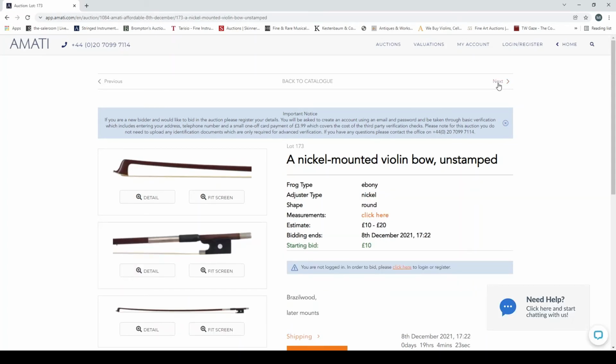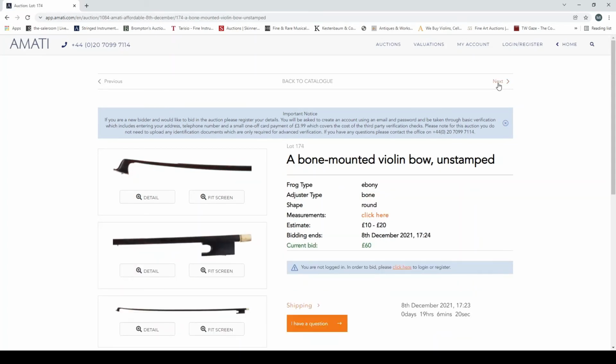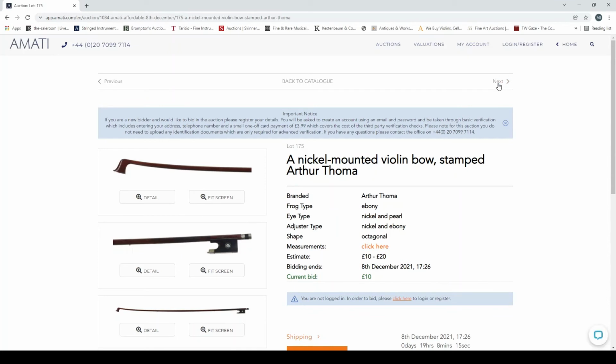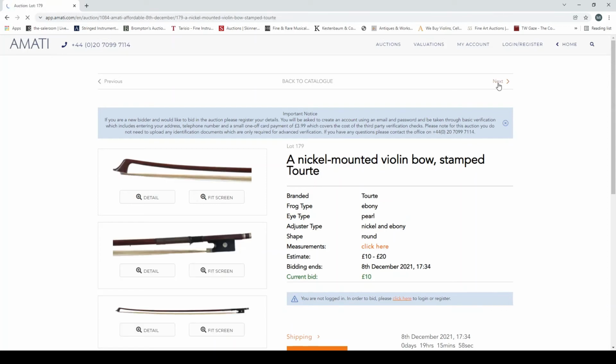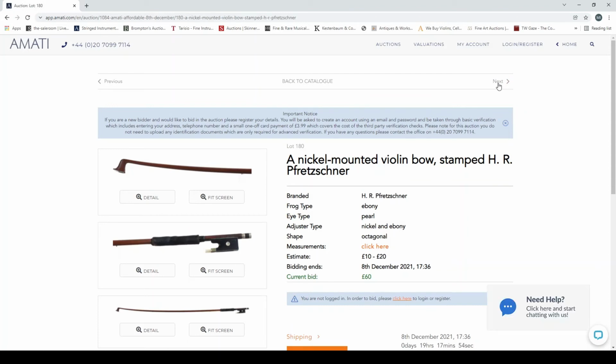Nickel-mounted violin bow, unstamped. A bone-mounted violin bow, unstamped. Okay. A nickel-mounted violin bow, stamped Arthur Thoma. A nickel-mounted violin bow, stamped Cuneo Huri. A nickel-mounted violin bow, stamped N. Lowry. A nickel-mounted violin bow, stamped Colin Mazza. A nickel-mounted violin bow, stamped Taut. Nickel-mounted violin bow, stamped H.R.